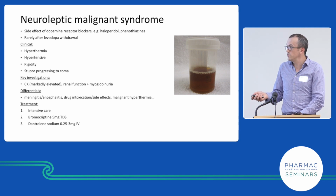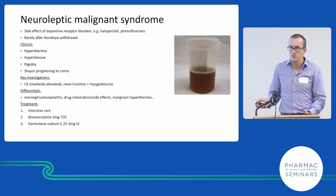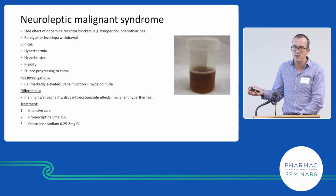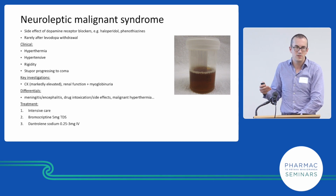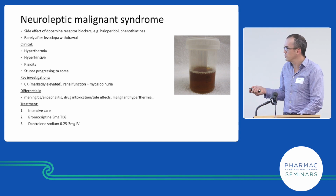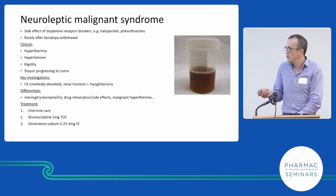And you want to check a few things in the blood test. So CK should always be up. Okay, CK will be very high. They may or may not get renal dysfunction and myoglobinuria. That's the breakdown product of muscle, goes through the kidneys and damages the proximal tubules. But there's a lot of other potential causes of someone being stuporose, so it's not always that. It's super rare, but you always have to think about it.